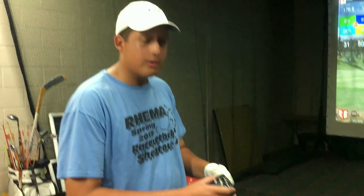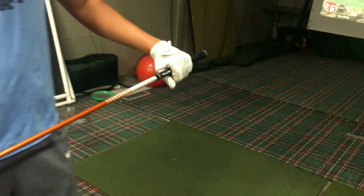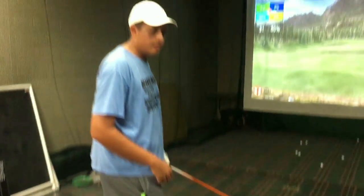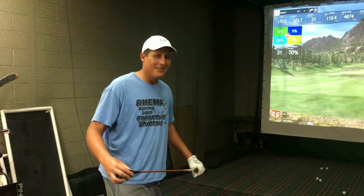Well, we're gonna make things pretty entertaining. I think I wanna go with the old 3-wood here. The Titleist 915. 15 degrees, standard loft. Yes, sir. I just ran into my clubs. Gonna break it, but let's see it.